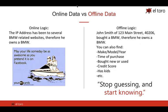I know me personally, I do a lot of work from home. And so I'll visit random websites, and then throughout the days and weeks after, I'll get those ads from those sites that I was visiting. And I might have been to a boat website or a jet ski website, but I'm not interested in buying a jet ski. I'm doing this for work. However, the online logic, the cookie logic, thinks that I'm interested in those types of things.